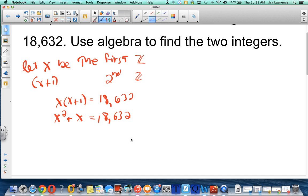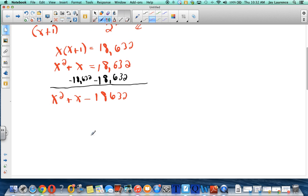All right, so any of the lovely Julias could tell me that now I should subtract 18,632 from both sides, minus 18,632. And when I do that, Morgan would tell me that I could get x squared plus x minus 18,632. Now Justine could tell me it's time for ABC. And Emily could say it's easy as 1, 1, negative 18,632, although she could sing it better than I could.